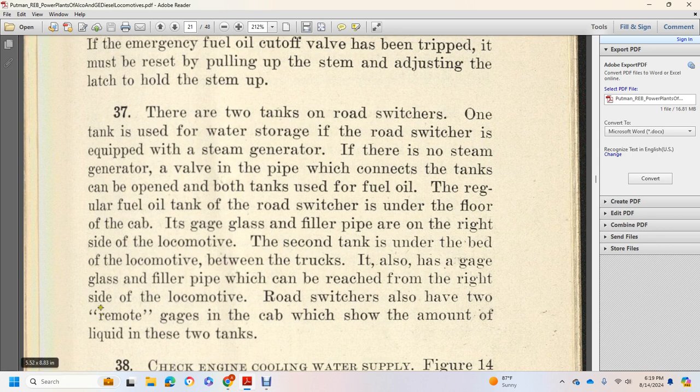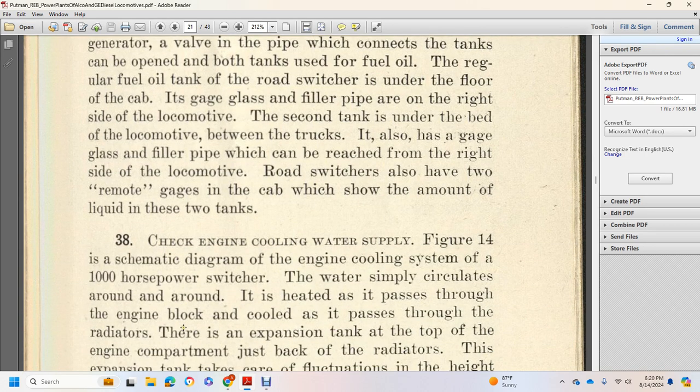The regular fuel oil tank on the road switcher is under the floor of the cab. The gauge glass and the filler pipe can be reached from the right side of the locomotive. The second tank is under the bed of the locomotive between the trucks. It also has a gauge glass and a filler pipe which can be reached from the right side of the locomotive. Road switchers also have two remote gauges and cab switches showing the amount of liquid in these two tanks.